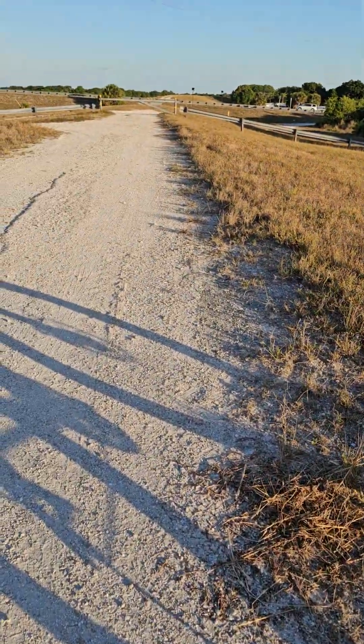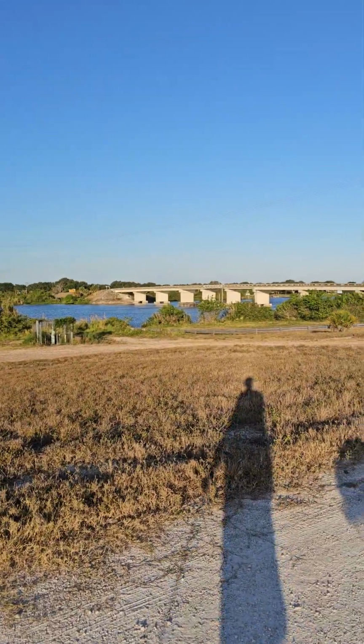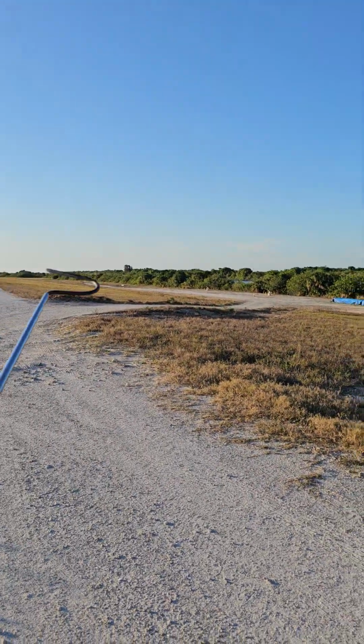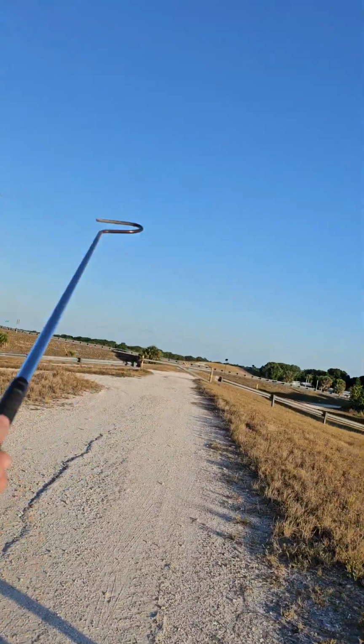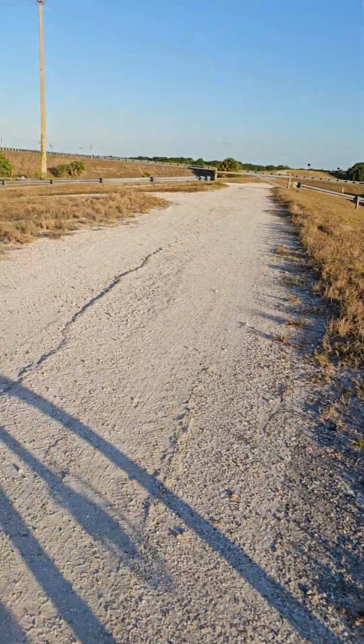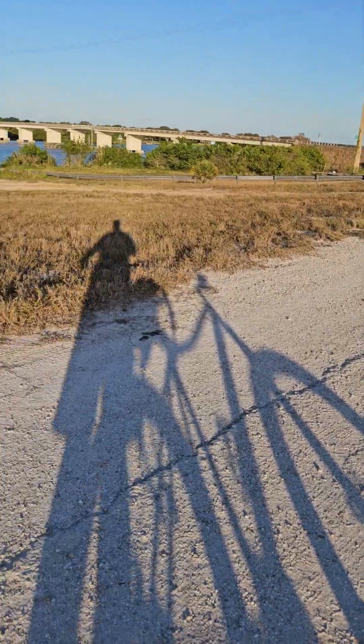Yeah, see, here's the river. It's the Kissimmee River Bridge. The Kissimmee River going northwest that way. Just on the other side, there's a bend, and it goes right out on the lake. Less than half a mile.